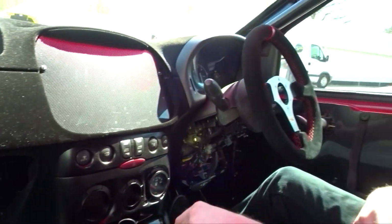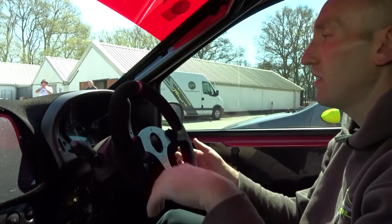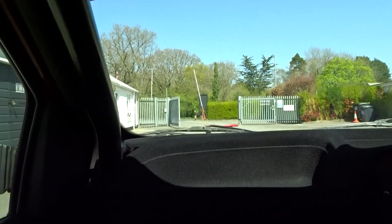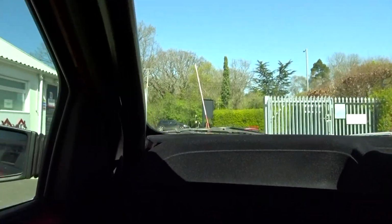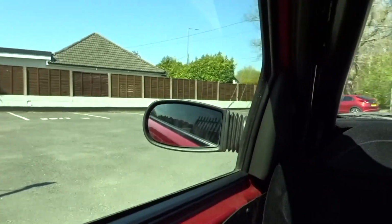Oh, it's not too loud actually when you're inside, it's just echoey, isn't it? When you're on the track and you're up around 6 grand, it'd be a bit noisier. Yeah, no, it's not too bad. Oh, it is hard. And like you said, you can hear every single stone turning up through the arches. It's very bumpy. You wouldn't want to drive it on road.